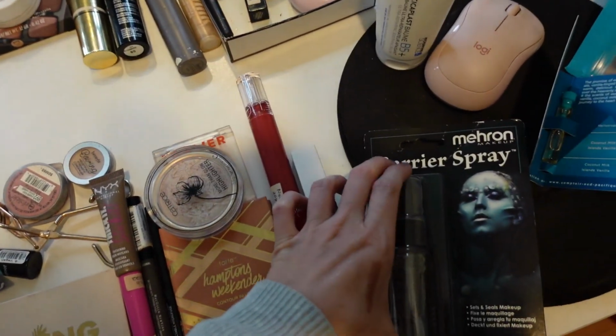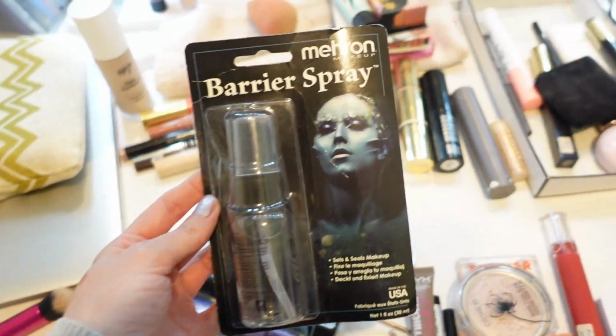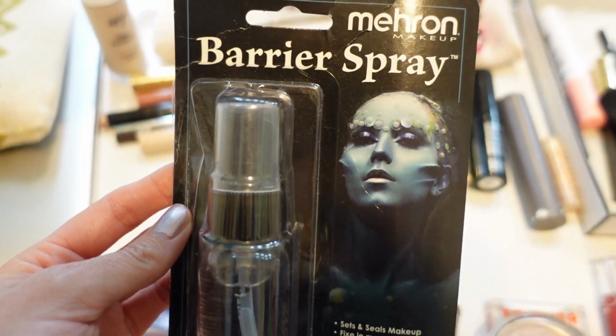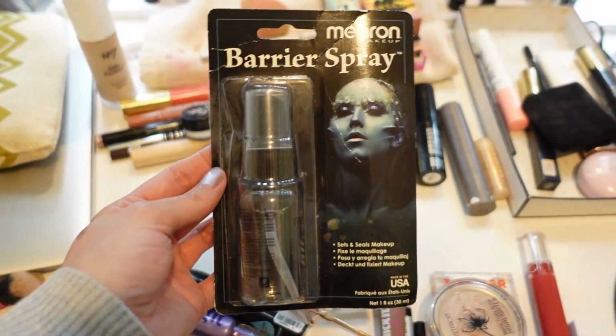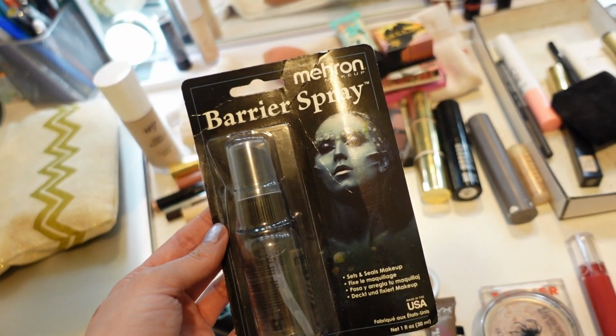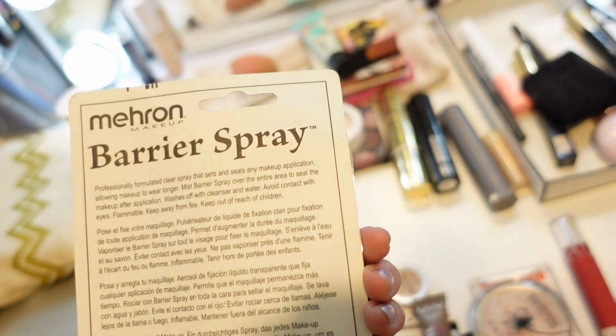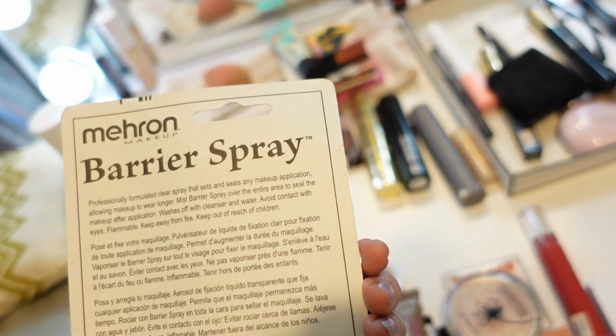The other thing that I bought was this. So this is the setting spray I bought. As you can see by the photo, this is like cosplay setting spray. This is like your face will not move setting spray. This is setting spray that I'm not sure how well I can even take my makeup off with this. So yeah, this should be interesting.